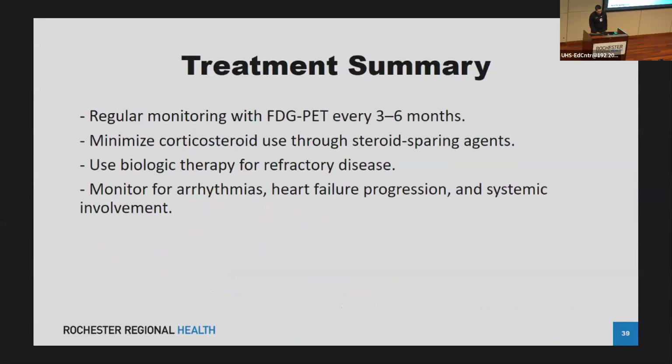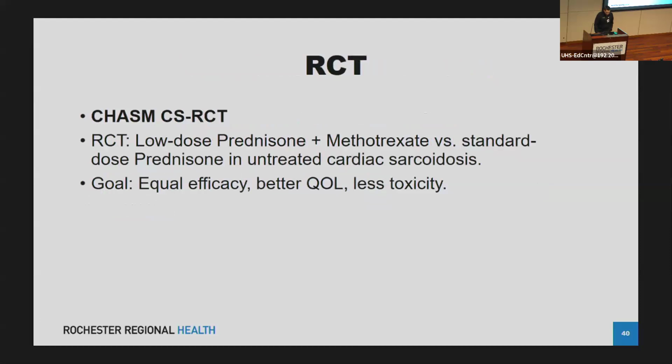In summary, get regular FDG-PET scans every 3 to 6 months, and minimize corticosteroid use as much as possible by incorporating steroid-sparing agents. Biologics are generally reserved for refractory cases. Monitor for arrhythmias, progression of heart failure, and any systemic involvement, especially given the multi-organ nature of sarcoidosis.